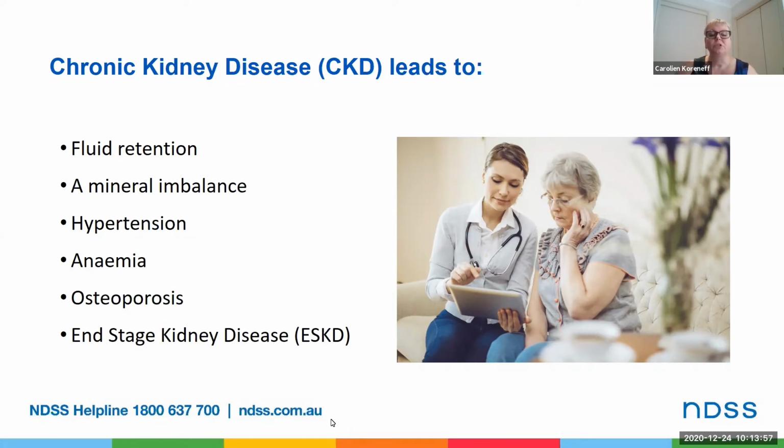CKD is permanent, but sometimes the damage can be slowed down through different treatments prescribed by a doctor, as well as through healthy eating and exercise. It is important to note that if you have kidney disease, you're also more likely to have other diabetes-related complications, such as heart disease and damage to nerves and eyes. So it's important to get that looked at as well.